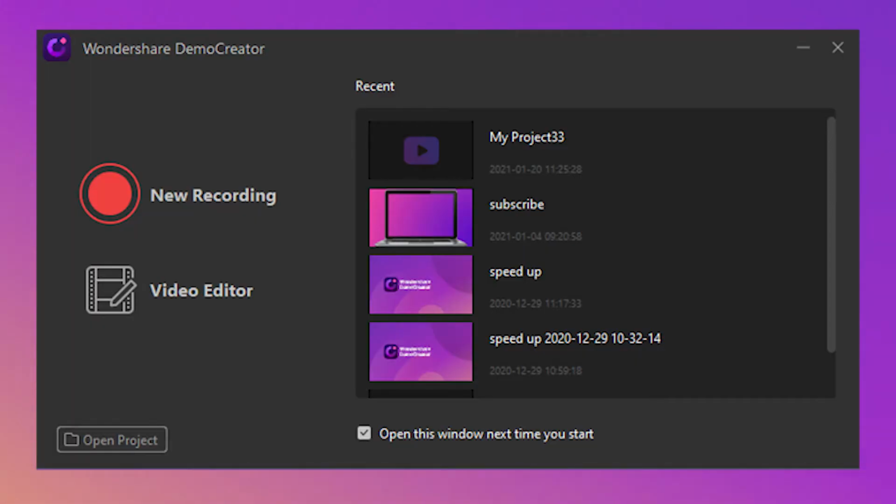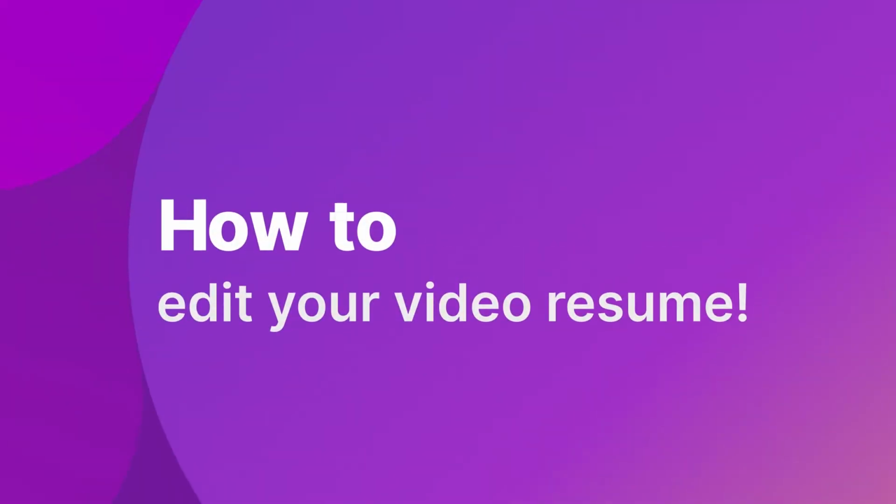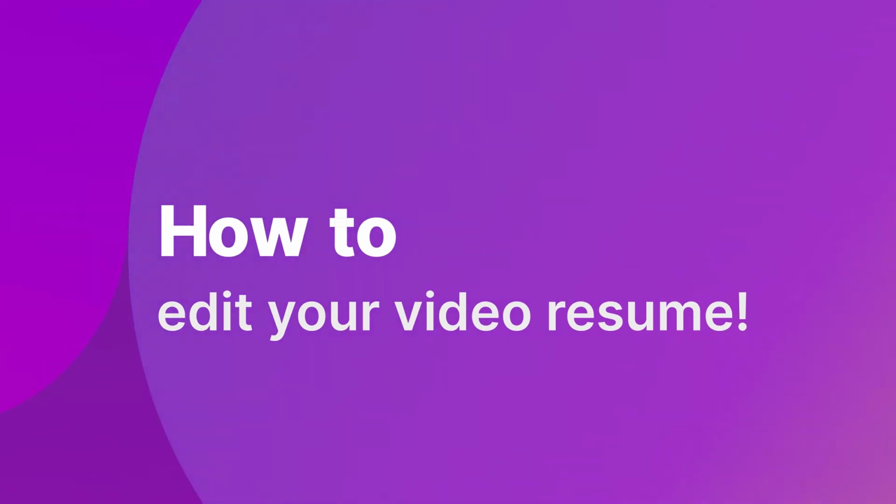After downloading and launching the Wondershare DemoCreator program, you can see several options for you to choose from. If you want to record with your computer webcam, you can select New Recording and Start Recording. For a detailed webcam recording method, you can click the top right corner to know more. But in this video, I will just show you how to edit your video resume.